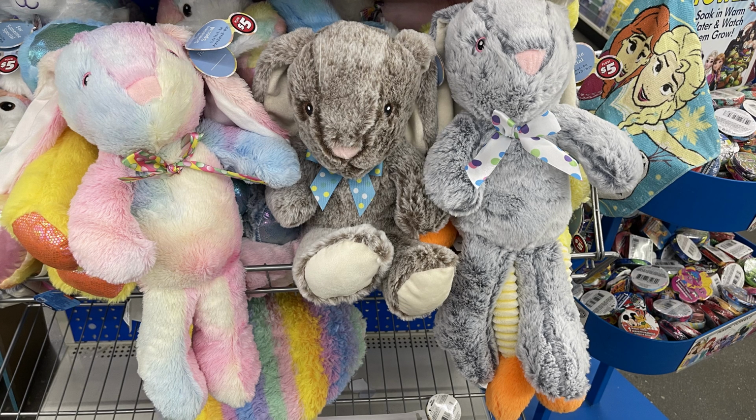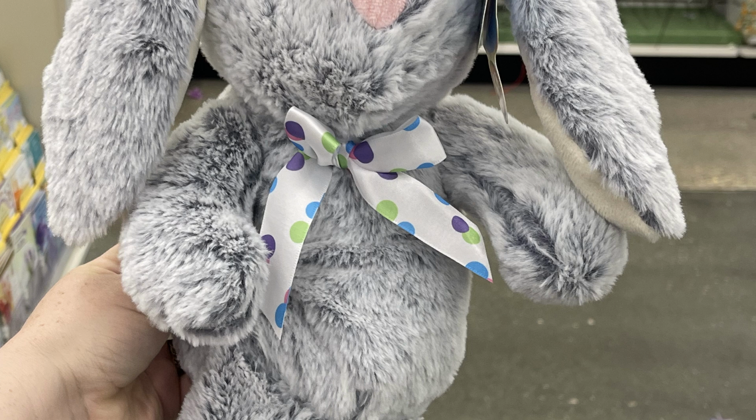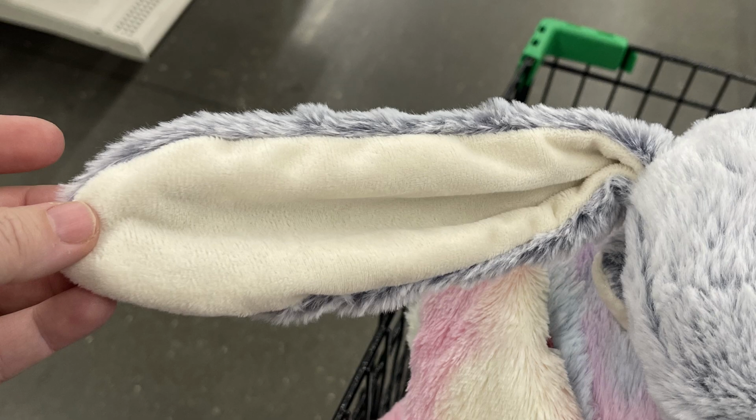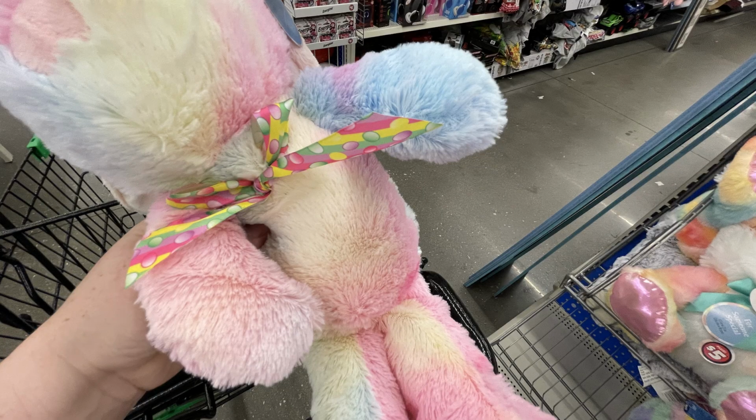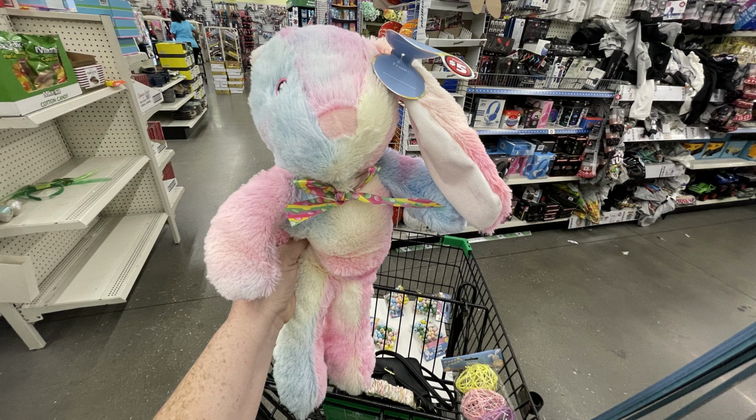The large stuffed bunnies. I love these ones so much because they always have the floppy ears and the larger feet, so you could actually Cricut these if you want to personalize them with the iron-on vinyl. And they're so cute. I love this pastel tie-dye looking bunny. The colors are so pretty and soft.